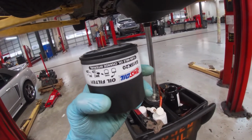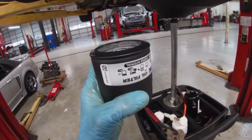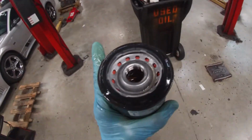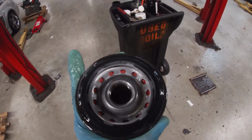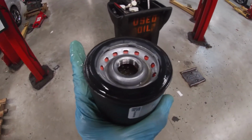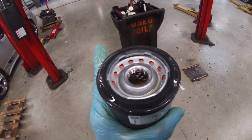But because I don't know how many miles I'm going to do over this next year, and I don't want to do an extra filter change, I'm just going to put the good filter on now. It's a very high quality filter, fully silicone valve in there, steel liner, and very good high quality paper synthetic media.